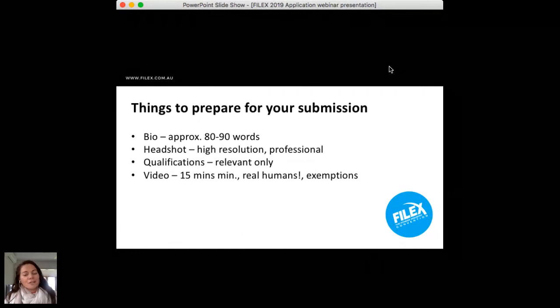We need a headshot of you. It doesn't need to be shot by a professional, though that obviously does look fantastic, particularly if we're going to use it in a brochure or on the website or on any kind of print material. It needs to be a high resolution image, and it should be something of you that looks professional, that isn't just you cropped out of a photo from Saturday night out with your friends. So do make sure that it does look professional, and we can tell who you are. We can see your features.